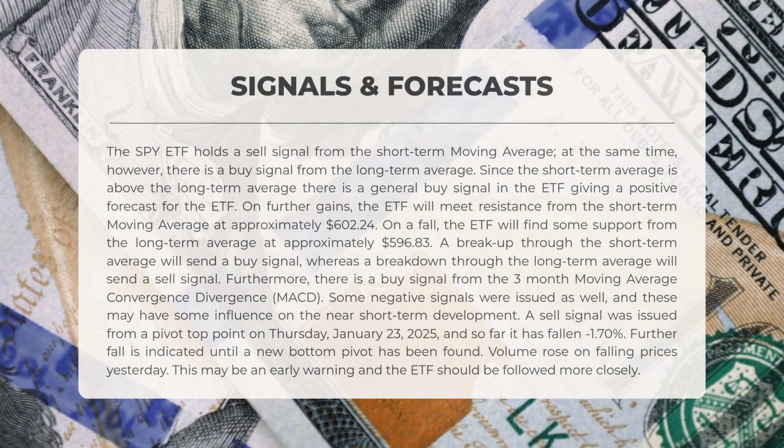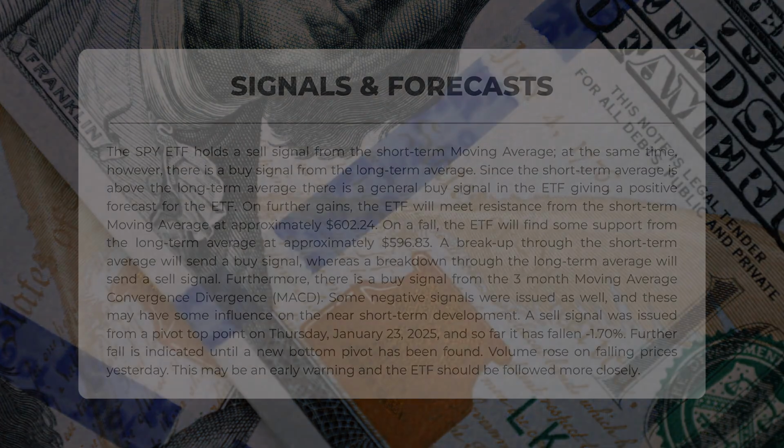However, some negative signals have also been observed, which could impact the near-term trajectory. A sell signal was issued from a pivot top point on Thursday, January 23, 2025, and since then, it has dropped by 1.7%. Further declines are anticipated until a new bottom pivot is established. Notably, volume increased alongside falling prices yesterday, which may serve as an early warning, suggesting that closer monitoring of the ETF is advisable.